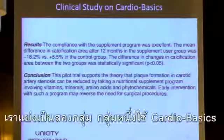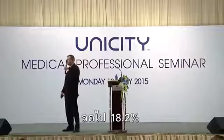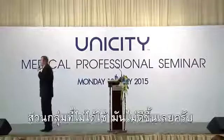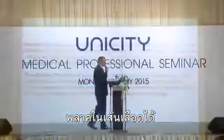In the group that used our Cardio Basics, calcification changed. It went down by 18.2%. Changed by 18.2% in the treatment group. In the control group, it actually raised a bit, which makes sense because calcification rises over time, right? So a product that can help to reduce arterial plaque, that's impressive. That would be an important product for heart health, wouldn't it?